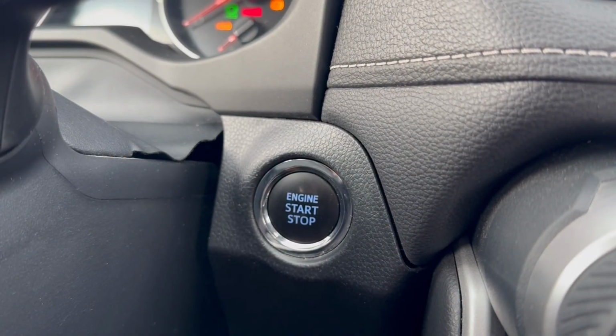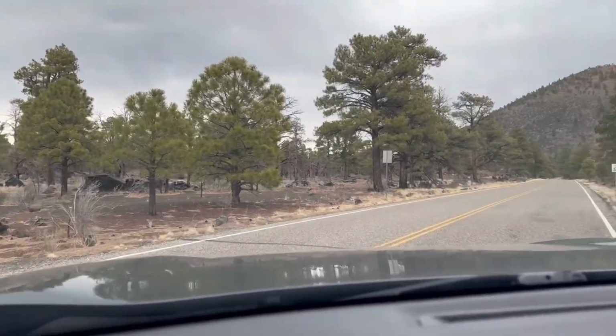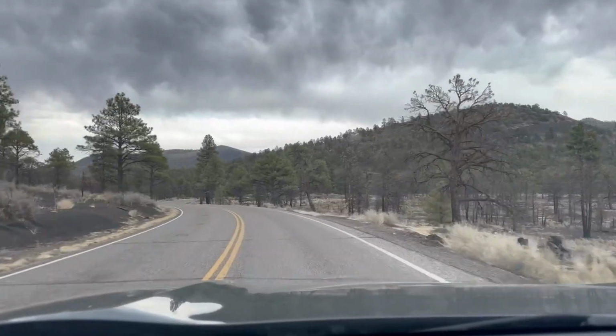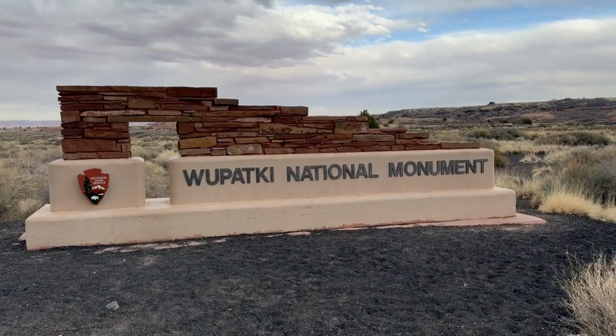Okay, time to make my way to Wupatki National Monument. I have just made it to the Wupatki National Monument Visitor Center. I'm going to go inside and get my passport stamped. It's 5 o'clock right now, so I really hope they're not closed, but I guess we will find out.